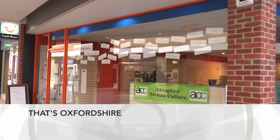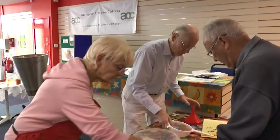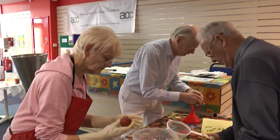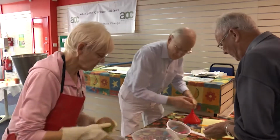Residents in Abingdon have come together to gather found fruits in their gardens and share them with the Abingdon Carbon Cutters to produce apple juice. The group have been processing apples together in the town. Richard Howard is an ACC member.